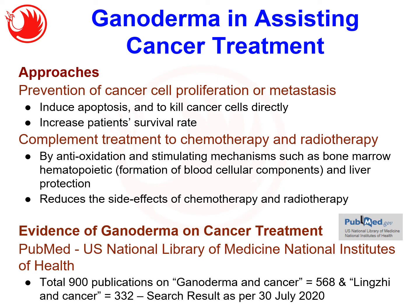For Ganoderma in assisting cancer treatment, what's their approach? Actually, there are two approaches. The first approach in assisting cancer treatment is the prevention of cancer cell proliferation or metastasis, meaning that they prevent the cancer cell from growing bigger or spreading out of the original place. How they do it is they have the ability to induce apoptosis and to kill cancer cells directly.